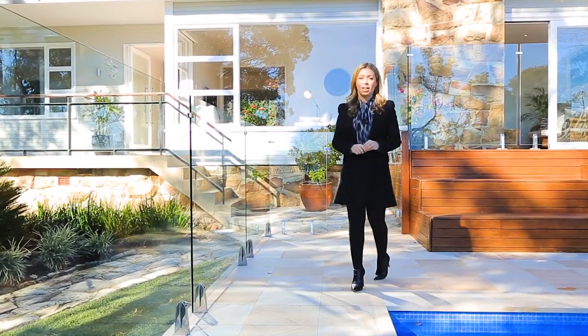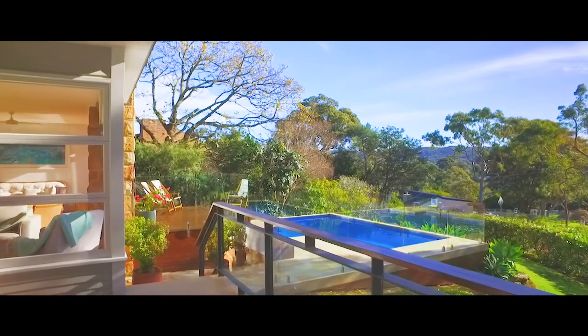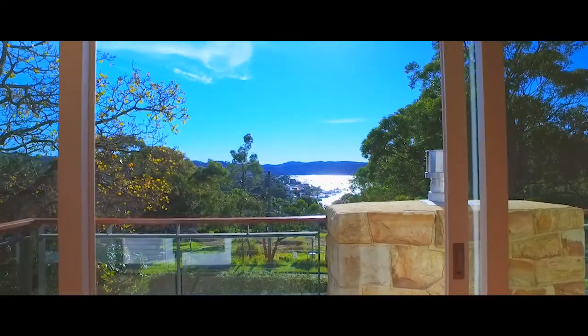Welcome to 21 Crescent Road, Mona Vale, an established family home set on over 1,000 square metres. Exuding character with solid sandstone features and enjoying peaceful water views over Pittwater. Let's go inside and take a look.